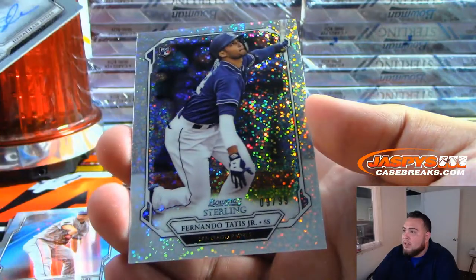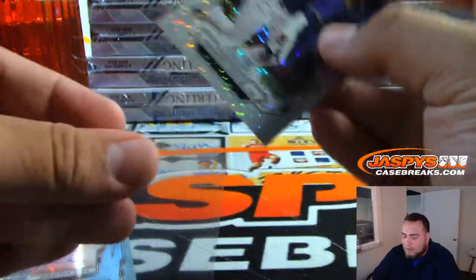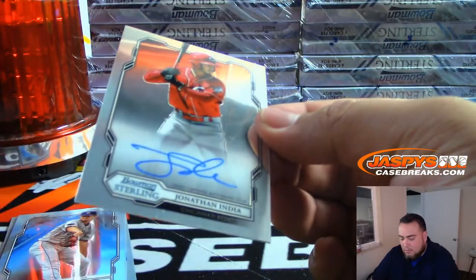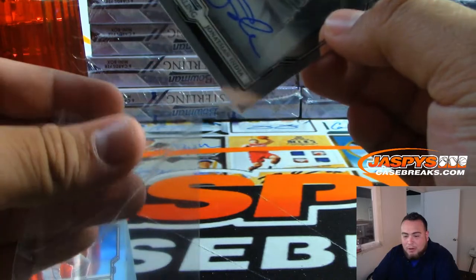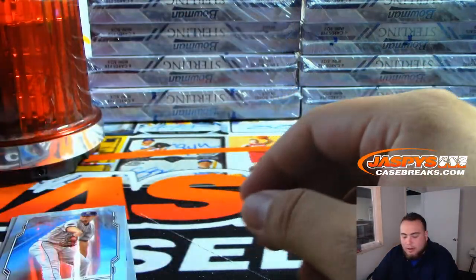Jonathan India. And a Fernando Tatis to 99. There you go. Very nice looking one as well. Cincinnati Reds with this one. Last spot, mojo. Nobody wanted the Reds, but Richard got him. And there you go, a little autograph for you, buddy.